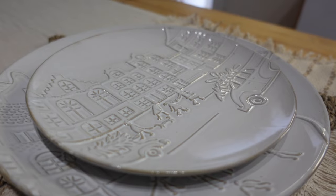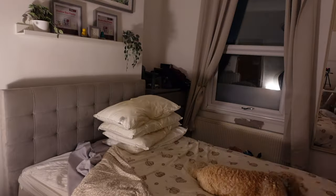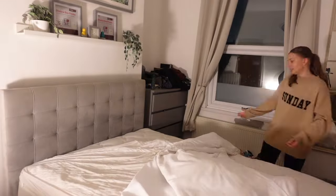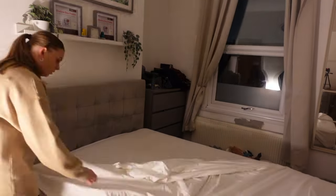Moving on to the bedroom, I am just stripping off my bed, getting rid of the pumpkin bedding because autumn is over, and putting on my Christmassy bedding, starting off with the sheets and pillow covers.